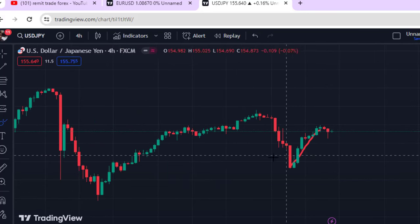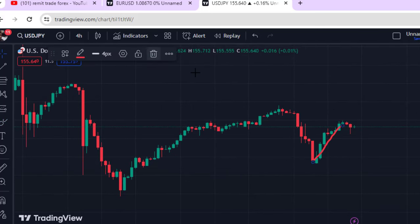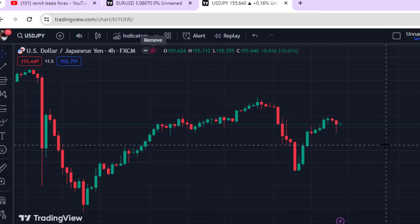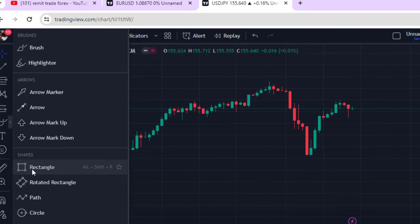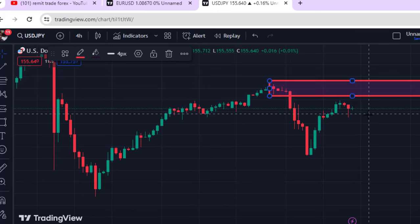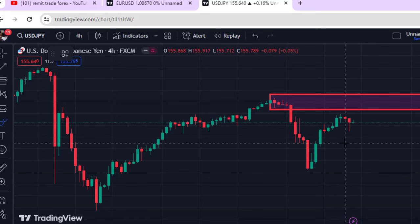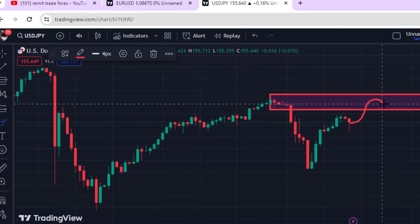So what I am expecting on the USDJPY 4-hour chart, as we resume the market on Monday, we should see the market begin to sell off to the downside. That means the bears should take control of the market to the downside. So this very level of resistance is a critical level you need to pay attention to at this very point right here. I am expecting that the market will move a little bit upward. That is my expectation. Market should move from here where it is right now at this price level of 155.64.